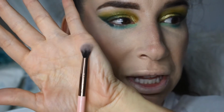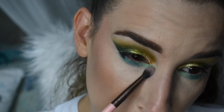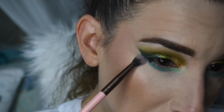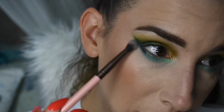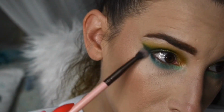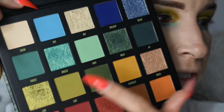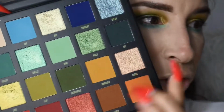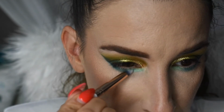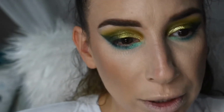Now with this fluffy blending brush, I'm going to go ahead and sweep this under my lower lash line. I don't wanna blow these colors out too much. I just want to soften them. Okay, so now for the lower lash line, I'm going to tap into Breeze, this pretty kind of aqua mint shade. And we're just gonna pop this at the front of the lower lash line, right over top of the matte that we laid down. It's nice to know that these adhere pretty well even without a glitter glue.